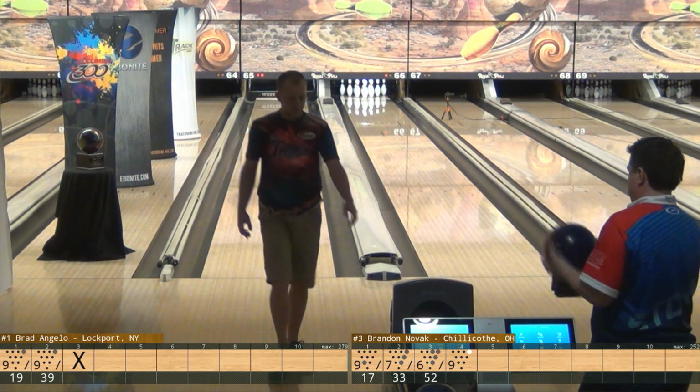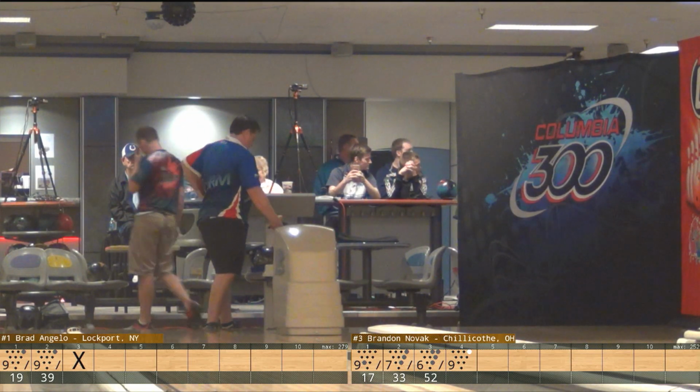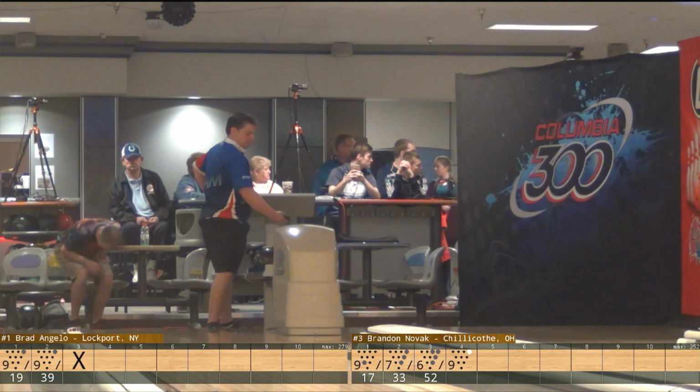Brandon makes his 10-pin, no problem. So maybe that shot will loosen him up a little bit. He made a really good shot there. Didn't get the strike that he wanted, but maybe got lined up again.